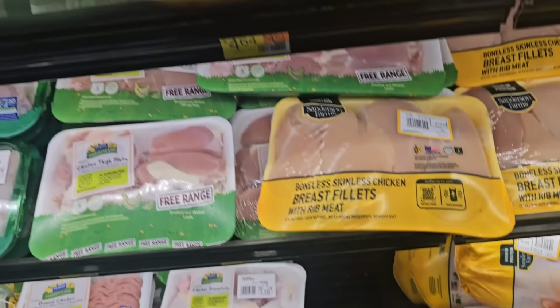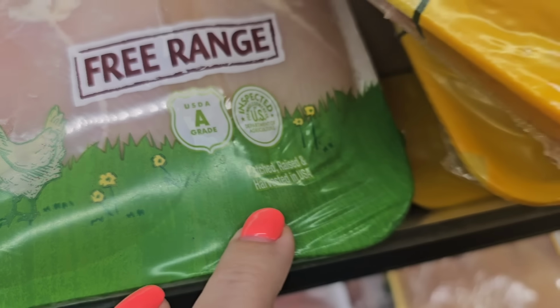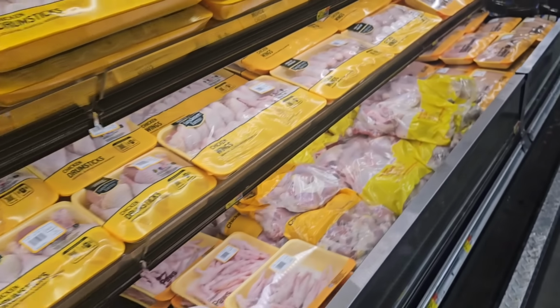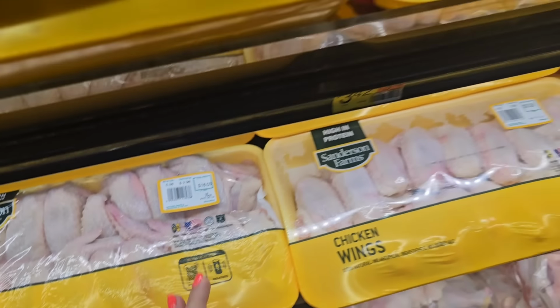Anytime you buy chicken, whatever kind of chicken it is, it should have the word hatched on it somewhere. So here we go, over here you've got it. Just make sure you're paying attention to that when you're out and about buying chicken. It won't say it for beef, obviously, but for anything else, you should see the word hatched and hopefully raised, but definitely hatched.